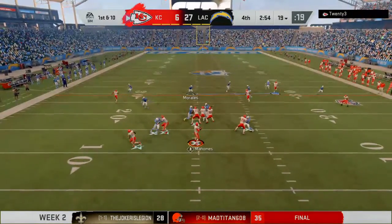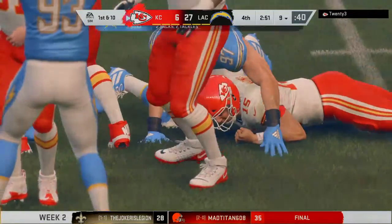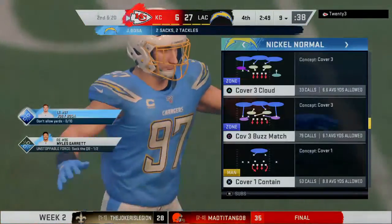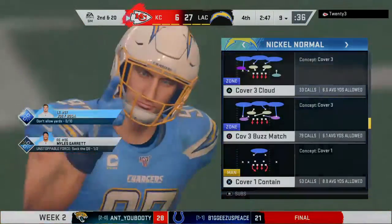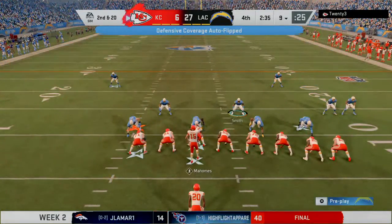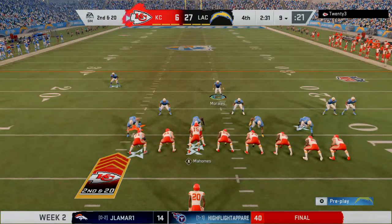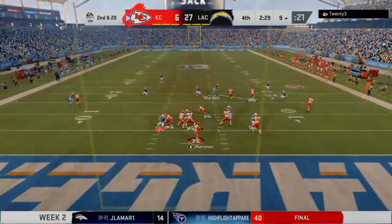Not yet. Not a chance. Not with him. We've seen it too many times. Now the pressure comes and he goes down. Just inside the 10, back at the 9. Joey Bosa picks up his second sack of the afternoon. And the job becomes twice as difficult now. After the sack, it's 2nd and 20.